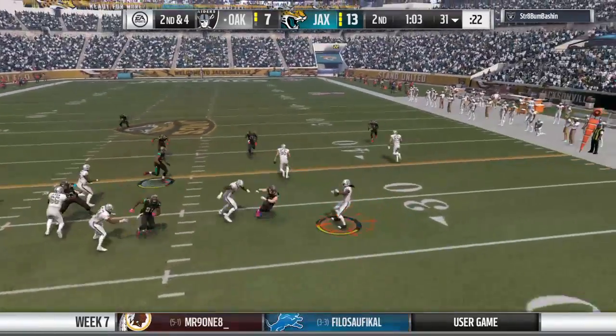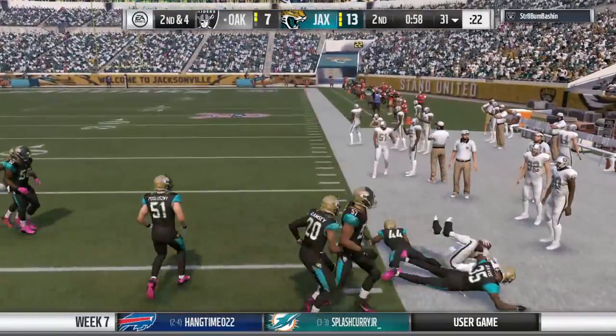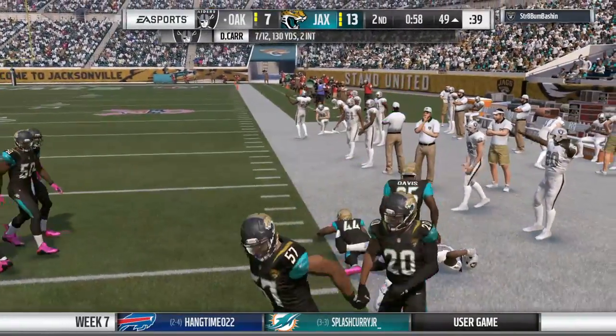On 2nd down, here's Carr. Quick hitter here, it's complete. And he's got room. A good pick up there of 20 yards.